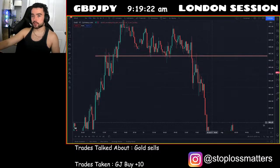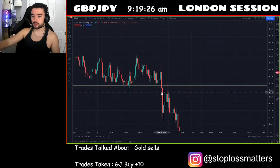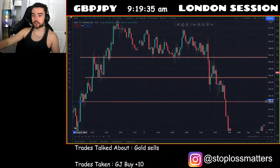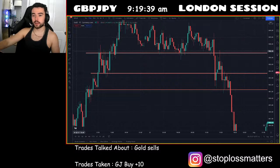Okay. Now this close below, I literally would wait for this little nipple here. When we start exceeding the lows here, that's where I would have been in. I would have been looking left. First take profit is here. Second one is about here. Actually, no, sorry. Second one is about here. And then final one would be down to this zone here.